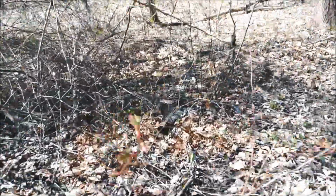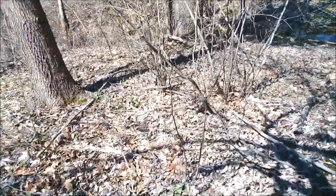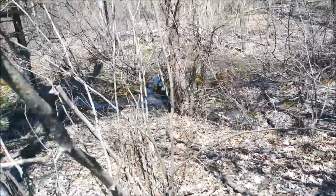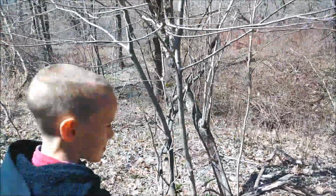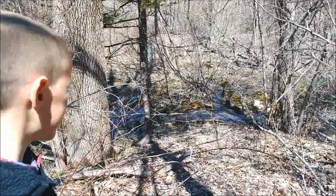Okay, let's see if we can get under these prickles without getting poked too many times. I tried to walk over vines. Yeah, the stream kind of takes a left turn here and goes down through here. This would be a good place if we wanted to make a pretend Indian village right through there. I think that would be a perfect spot.